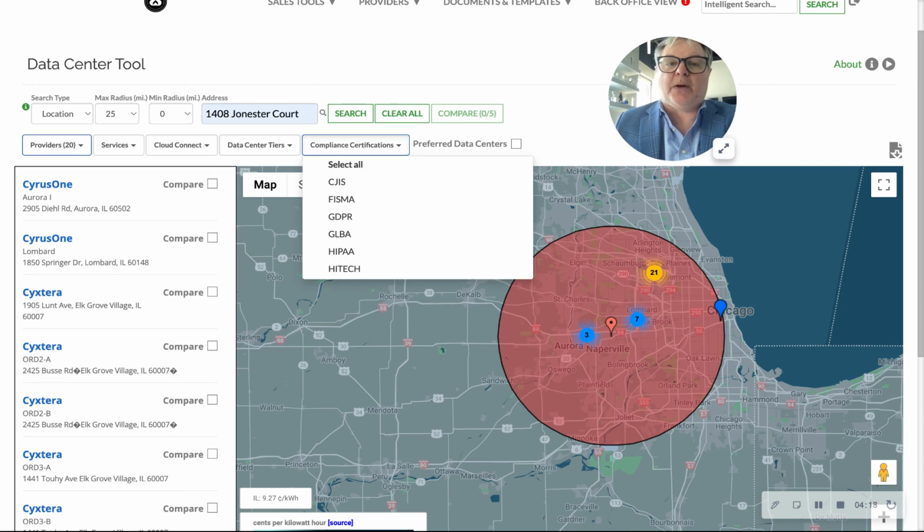If you're in an industry that requires compliance, then that would be important to you. So that's just a quick shot. Now, the key here is that before you even get in a car and go on a data center tour, they all look the same, by the way, on the inside, right?